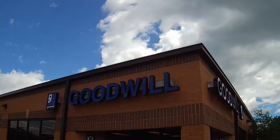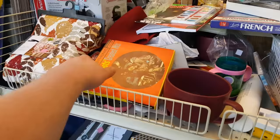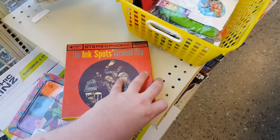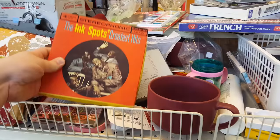On to yet another Goodwill, because the day is not over yet. Hey, double thumbs up, bro. Right inside, mixed in with a whole bunch of junk, see, something by the Ink Spots, their greatest hits on stereophonic tape. Yeah, this is a reel-to-reel album released on reel-to-reel tape, and that's kind of cool, actually. In fact, I'd like to get this, even though I don't really recognize too many of these songs by them, but I don't know if it's working or complete, or I just don't collect these really yet. What I do collect, though, and what I would get if it weren't more money than it should be.